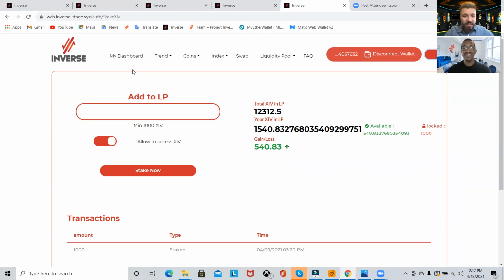Clean, easy to use, easy to navigate. Everything makes sense, works, and provides massive value to folks. Because look, if you're sitting here in a market like this and you're just holding on to tokens, it's not going well for you right now, right? In this very volatile market.